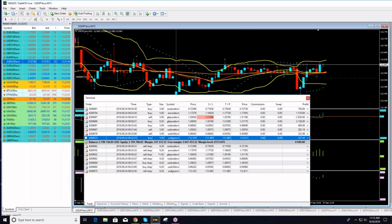And dollar yen, I repeated it a few days ago, we see a break above 112. Next target is to test the 113 area.